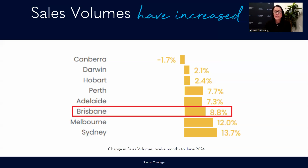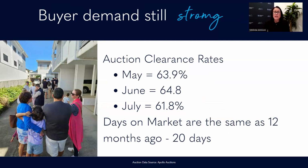Sales volumes are often a reflection of buyer activity, and over the last 12 months, sale volumes have increased 8.8% here in Brisbane. So there's strong buyer activity in the market. The buyer demand is still also very strong. So we can look at clearance rates and how they're tracking month on month. Throughout July, the clearance rate is sitting at 61.8%.